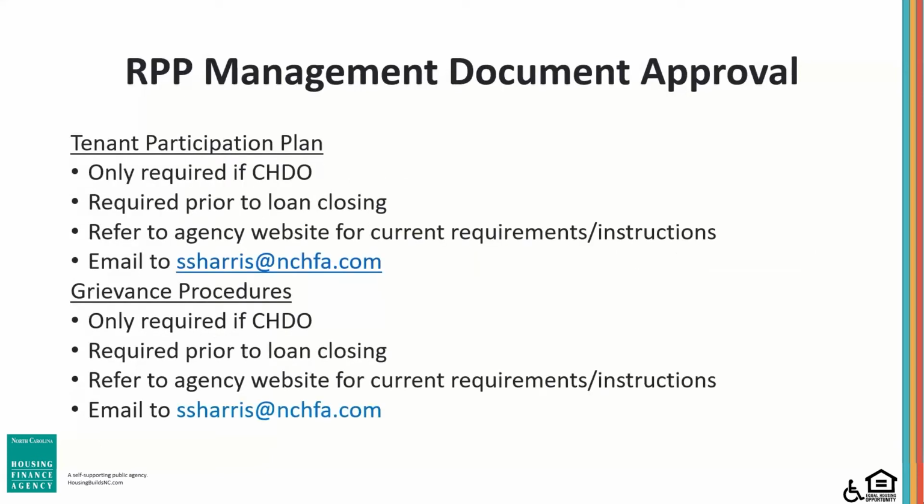Your tenant participation plan and your grievance procedures are only required if the property is a CHDO, meaning operated by a nonprofit. You can refer to our website for the current requirements or any instructions. And if you have questions about those, you can reach out to Sandy and she can help you with that.